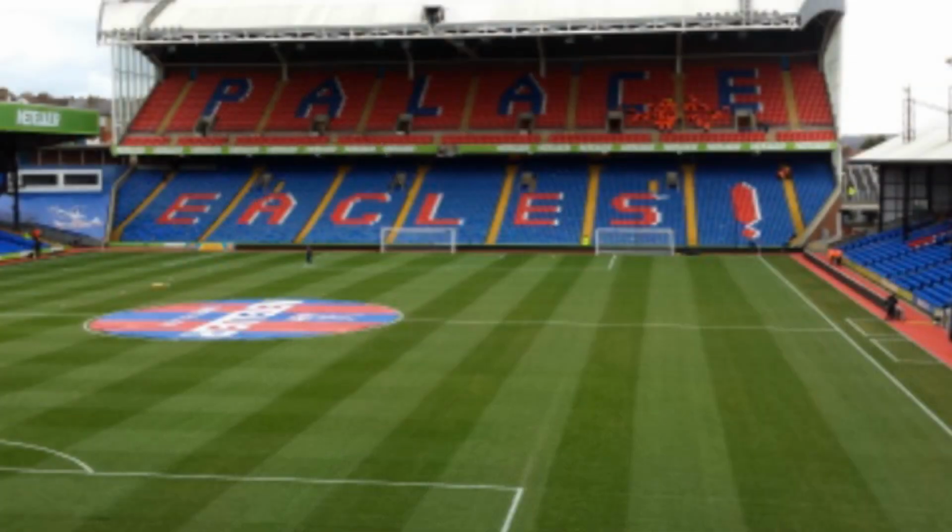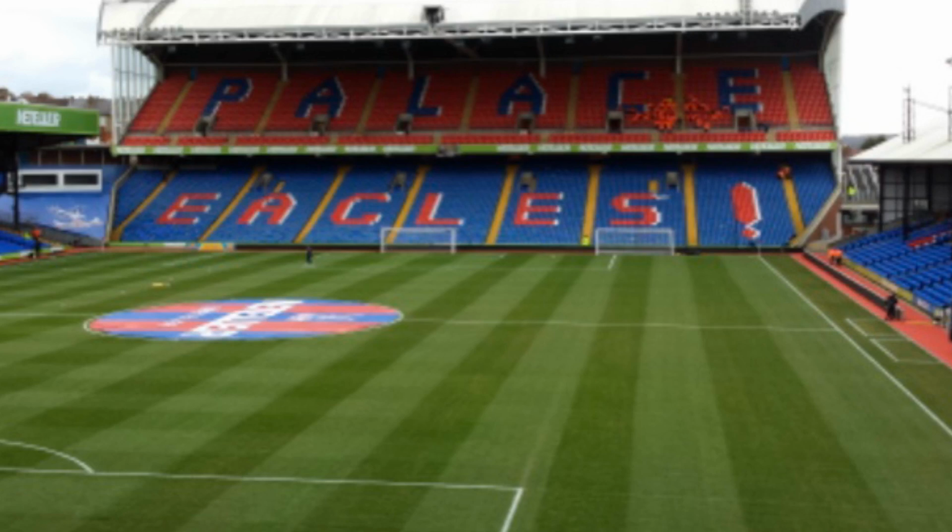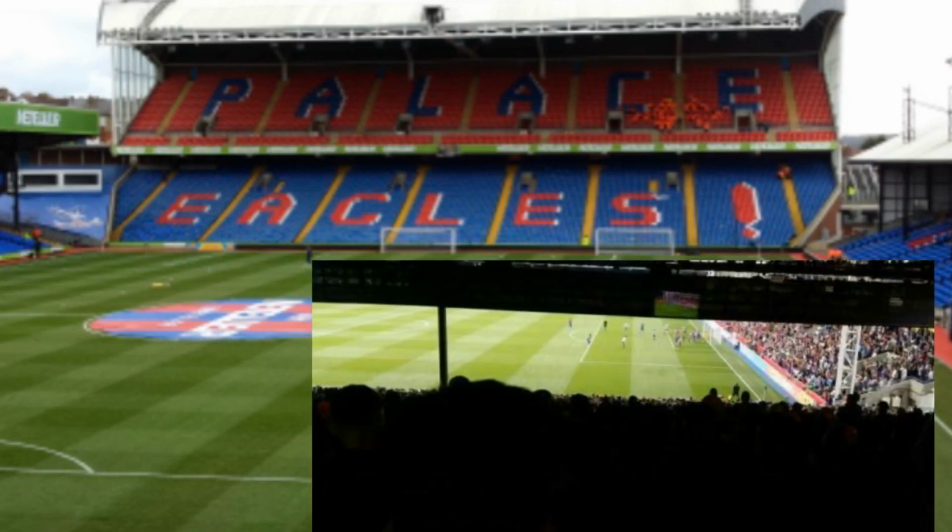14th place on my list, I've got Crystal Palace, Selhurst Park. In terms of Crystal Palace, the concourse I quite like. It's quite tight together, and I like they have music in the concourse. But people really don't like the away end at Selhurst Park. Sometimes fans complain about the terrible view as it is quite an old stadium. But the atmosphere can be decent.